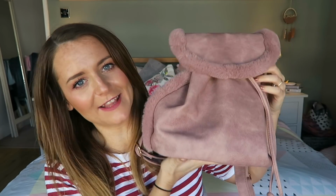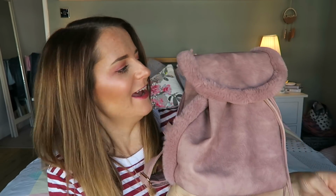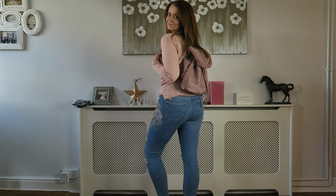I was about to call it a bum bag. I've got a rucksack, and I just think this is the cutest thing ever. I've been looking for a rucksack for ages, and the one I had before was a black leather one, and I did wear it quite a lot and it broke. But yeah, I was looking for a rucksack for autumn, and I just thought I'd be a little bit daring and go for something a little bit different.